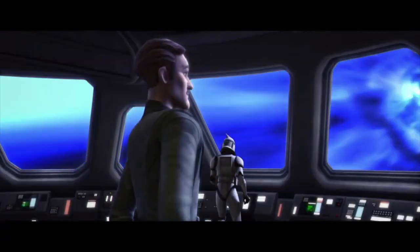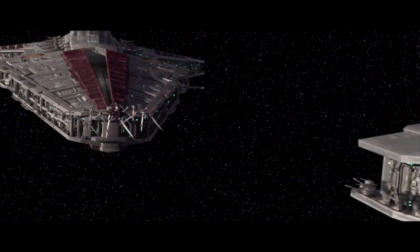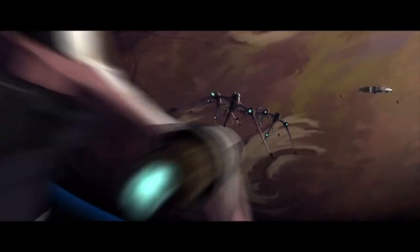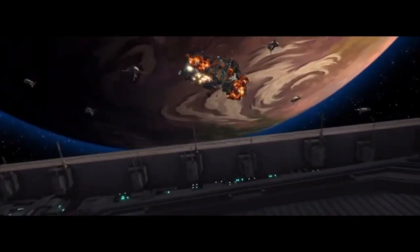The next major engagement that we see the Resolute in is the Battle of Ryloth, the first attempt to break the blockade of Ryloth, where the Resolute's bridge is significantly damaged by Separatist strike craft. This initial assault failed, much like the first assault during the Battle of Christophsis, and Republic forces were forced to retreat. The Resolute would ultimately end up being a staging ground for a second attack carried out from another vessel.